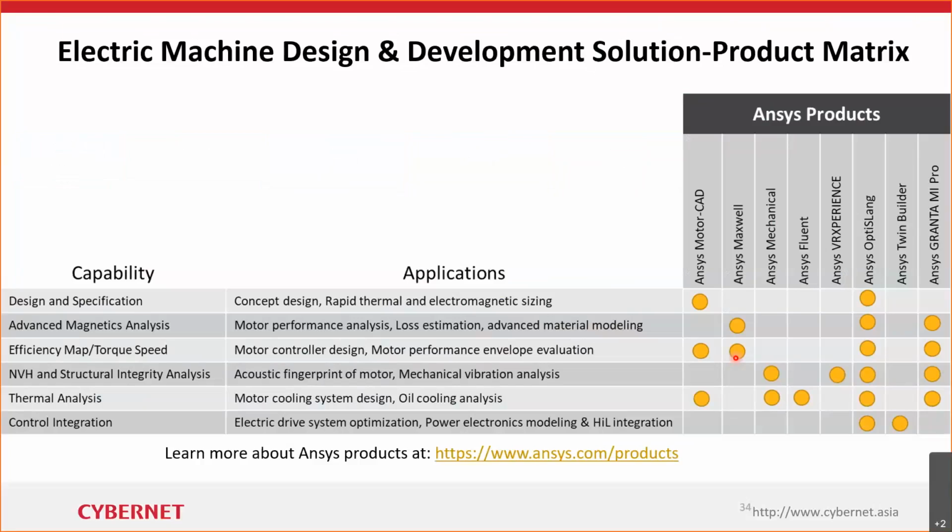And so this is also the solution product matrix, and you can take it as a reference. If you are only a motor product company, maybe you can use Ansys Motor-CAD, Maxwell, and also Mechanical and Ansys Fluent. And if you are an EV or system company, you should build a model to do the system simulation.